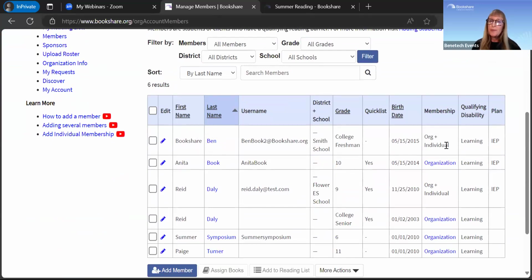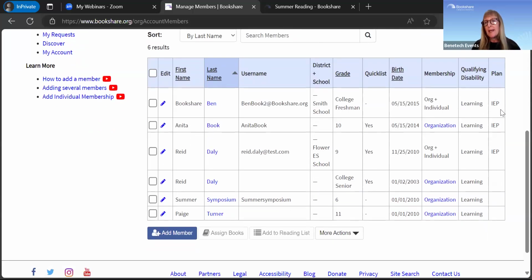When it says org plus individual, that shows that that student also has the individual membership. If it just says organization, they are just on your school account. The type of disability that qualifies them, and if they have an IEP or 504 plan. So all this information comes from when you add a member.